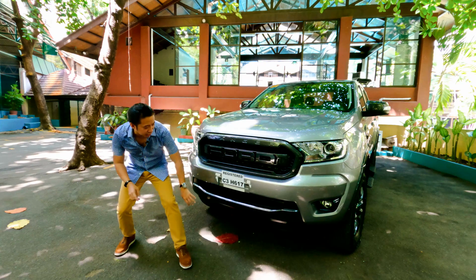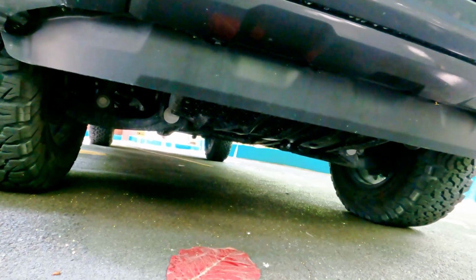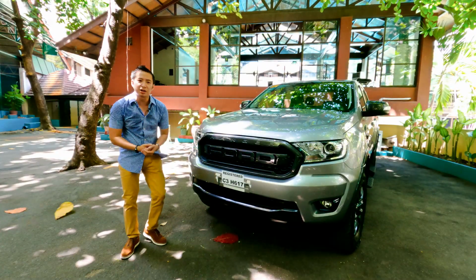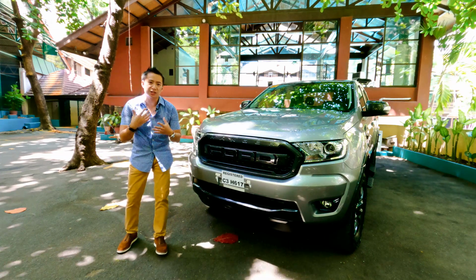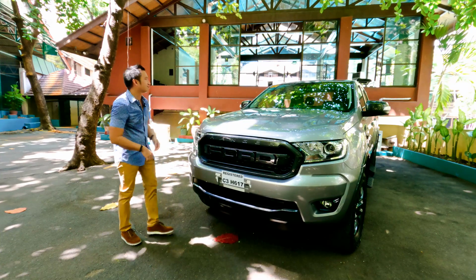Now, you also get a steel front plate here which protects the underside of the engine, but we don't get exposed recovery points or even a frame-mounted front bumper similar to the Ford Ranger Raptor. Now, that leaves some room for modification, especially for those hardcore off-roady bunch.